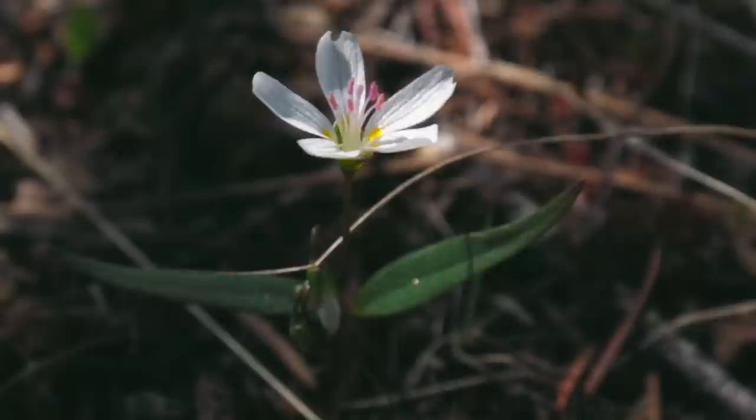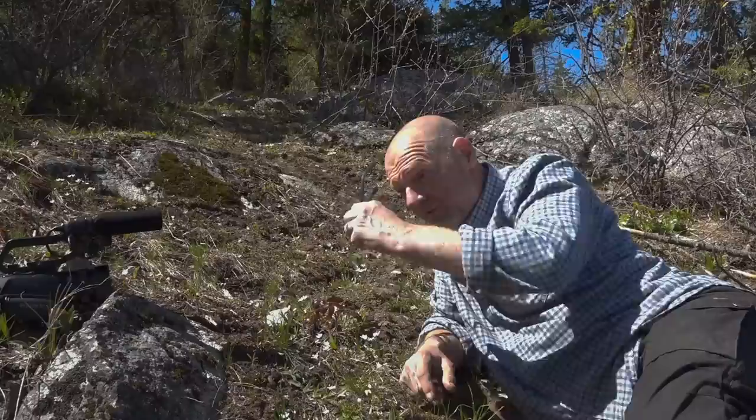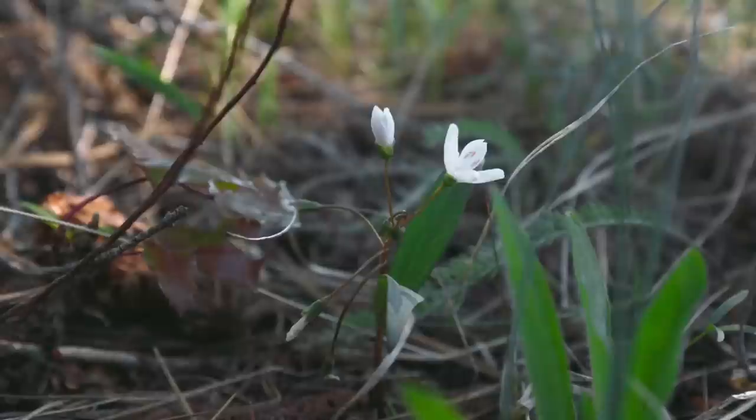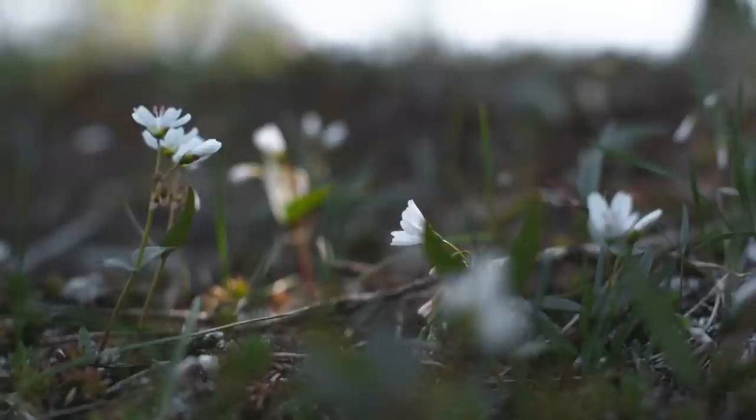And they are the first flower to bloom in the spring after the snow. And you come out and you look for them, and there they are, just covering sections of the forest floor with a beautiful pink and white display. Claytonia lanceolata, spring beauty.